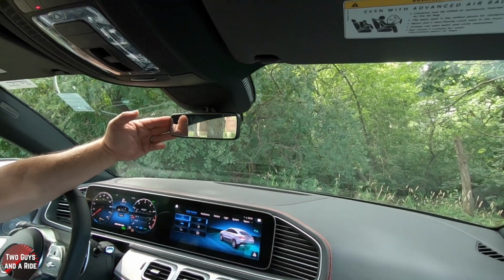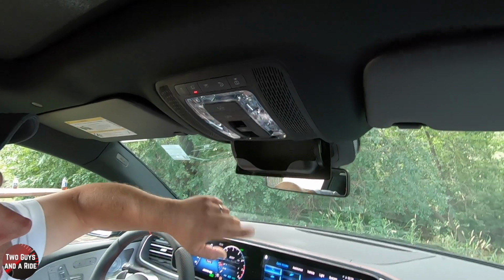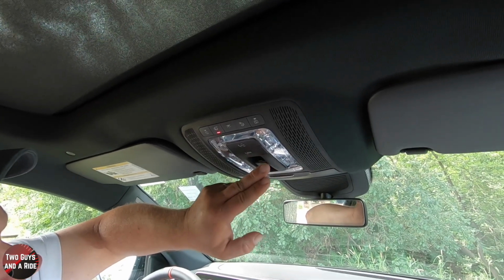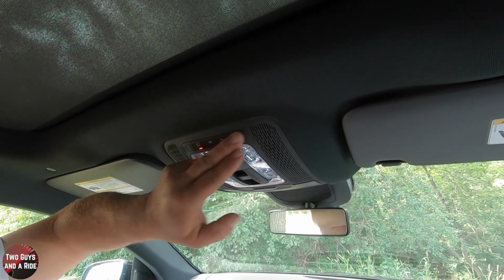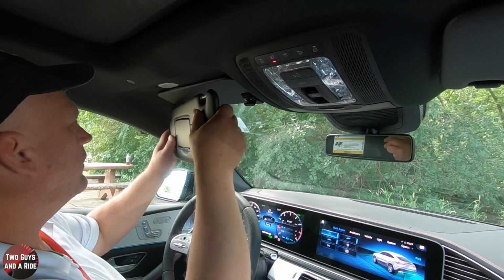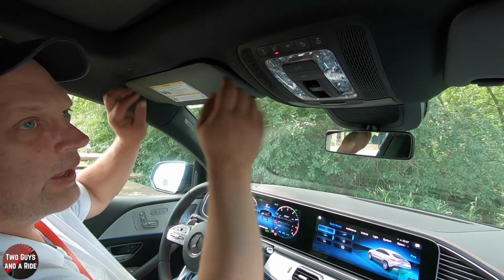Moving on up to the mirror, you have an automatic dimming rear view mirror with your 3 HomeLink buttons on the bottom. Coming back here, you do have your sunglass storage right here. You do have a panoramic sunroof, so you have your open close button right here. You have your SOS and Mercedes-Me buttons here. And then of course you have your dome light buttons up here. So the visors are backlit and telescoping, in addition to having a secondary sun visor. And that's found on both sides.